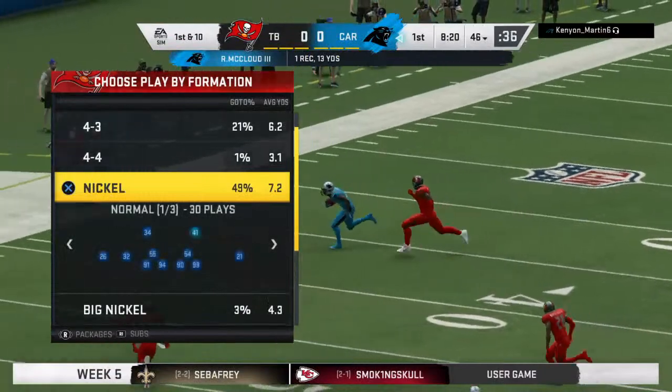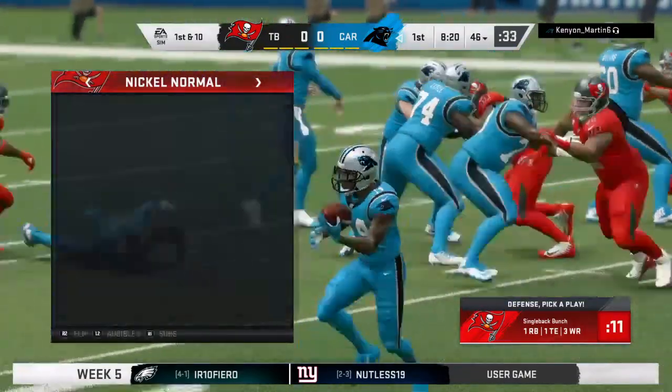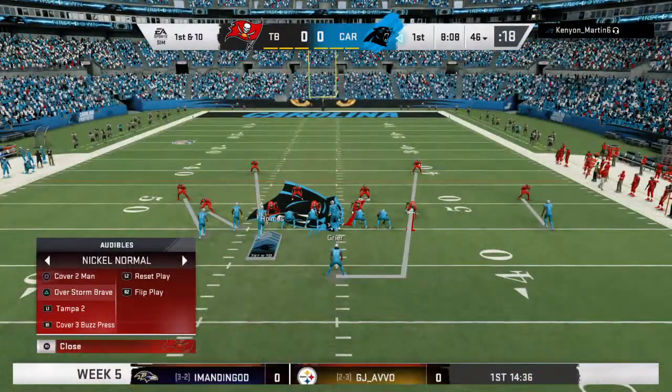That looked like a pretty good route combination there because you've got to find a way to clear the guy running the drag, because when you do, you just put the ball on him and then let him run. Yeah, he's got some space. Back-to-back good plays have him on the move on first down.